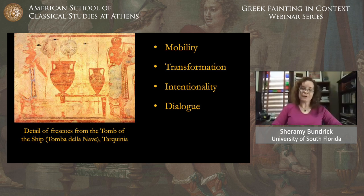But there are other modes of transformation as well. Simply placing an Athenian vase into an Etruscan tomb is a means of transformation. You're transforming its setting, its function, its meaning. And one could even argue its identity. Is it even a Greek object anymore once it makes its way into an Etruscan tomb? Or is its Etruscanization complete? That's something we can think about.